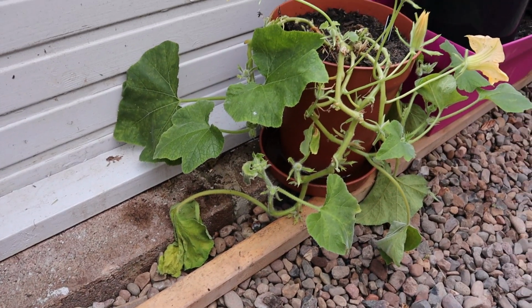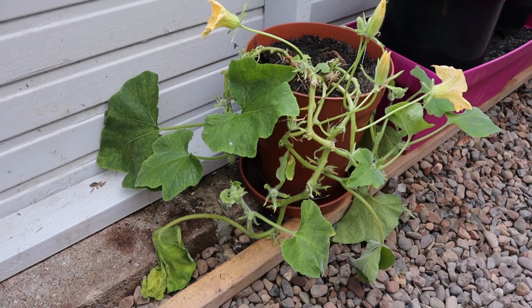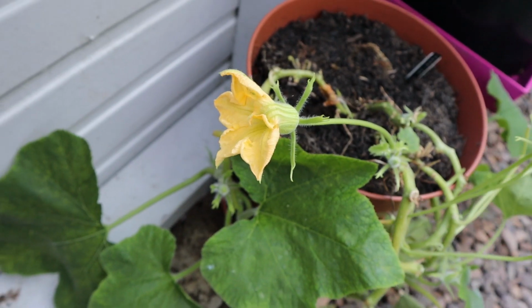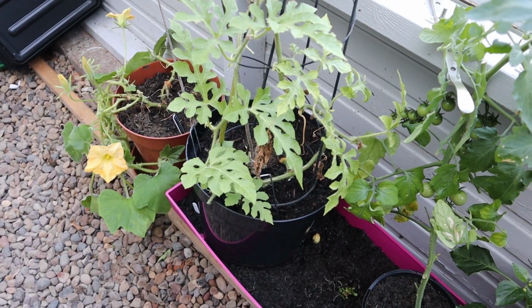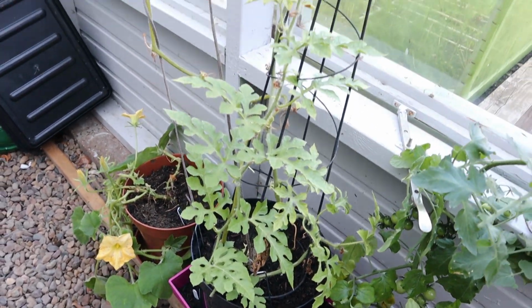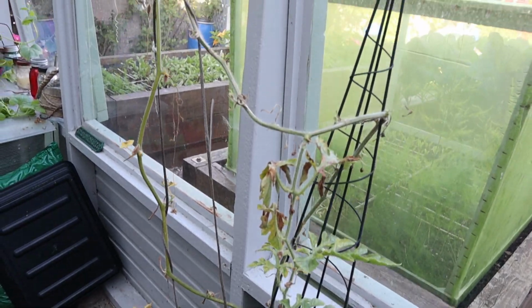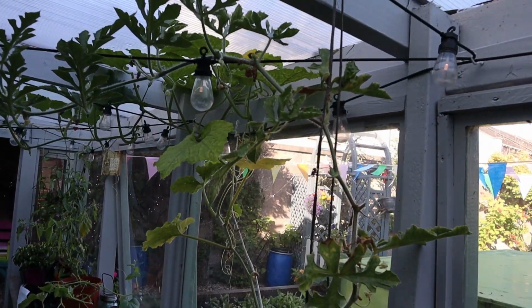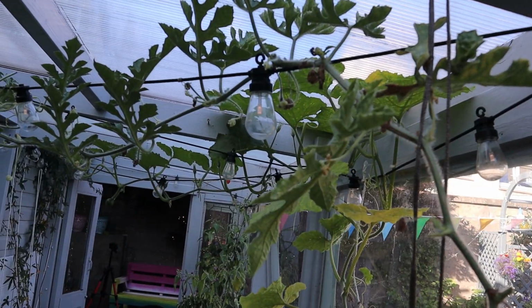Down here I've got a butternut squash that I've had to cut back loads because the leaves are all dead and dying. There's a few wee flowers. And in this pot is the melon. Now this thing, I don't know what to say about this thing. It wants to be everywhere. Look at where it trails to, all up here. Although it must be a hybrid of some kind.